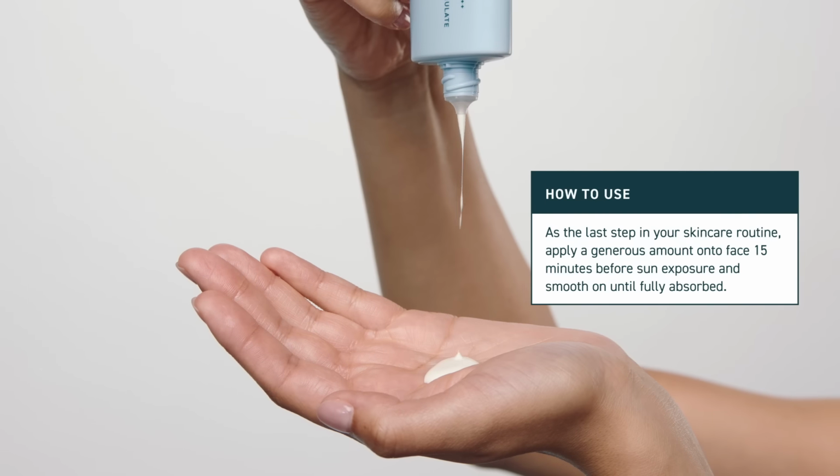Now, sunscreen should always be the last step in your skincare routine. So in the morning, you're generally going to wash your face, or I like to splash just a little bit of water on mine, go in with any protective or treatment serums, your moisturizer, and then finally finish with a generous amount of sunscreen. Now, this is a moisturizing sunscreen, so you might find that you don't actually need a moisturizer in the morning and you can go straight through from your serums directly to your sunscreen application.